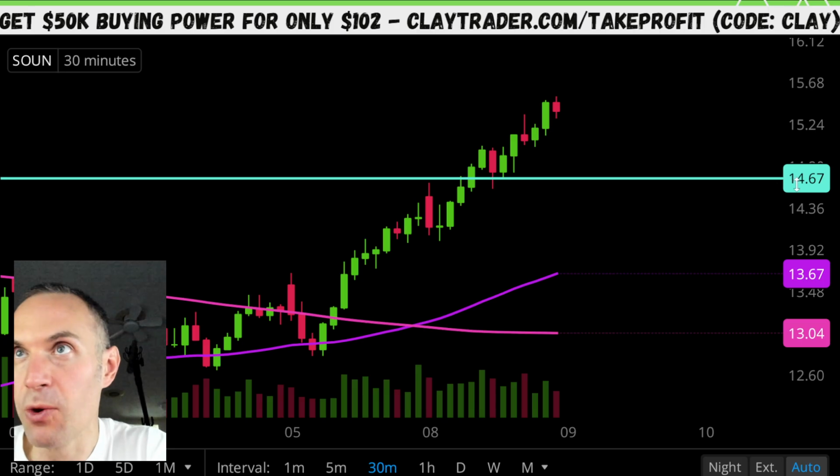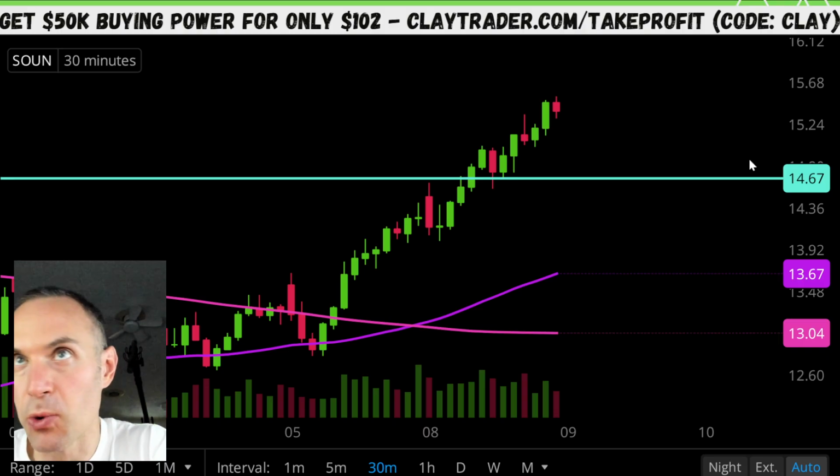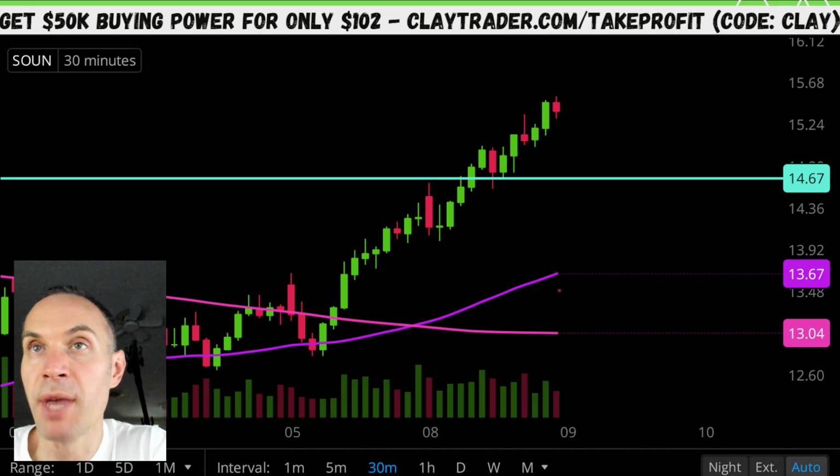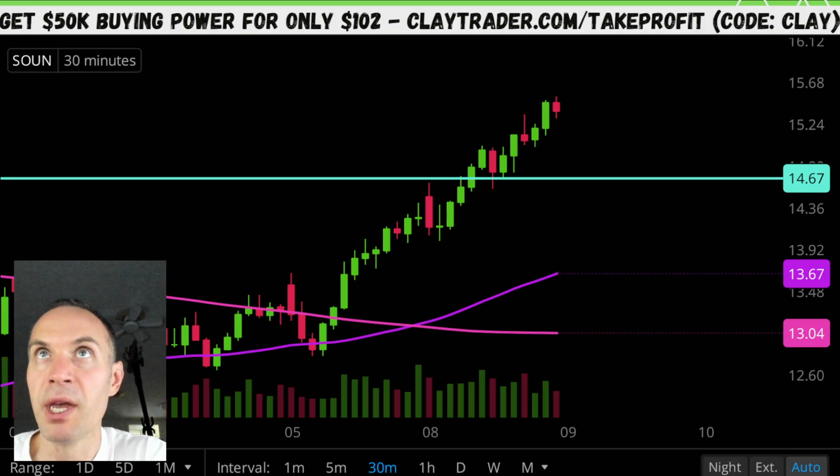So moving forward now, $14.70 would be the ideal level of support. Meaning if you're asked, hey Clay, what would make this chart look the absolute strongest going forward? Definitely if the price can stay above $14.70, but from an overarching standpoint, as long as the price stays above this purple line here, that line being the 50-period simple moving average, keyword being moving. So as that line moves higher and higher, as long as the price stays above there, then overall the bulls are in full health.